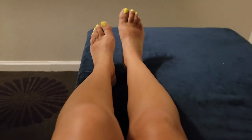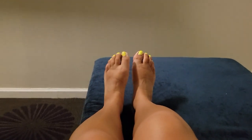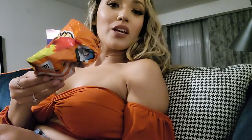Aftermath. Oh, lordy lord. Blisters. We're back in the hotel eating my hot Cheetos. That club was fun. We had never been there before. They had a lot of good music. And they had different floors.